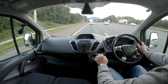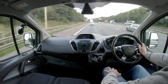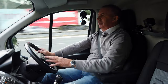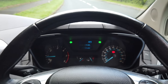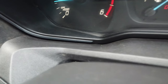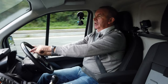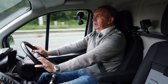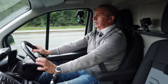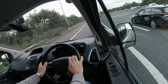So there we go. It's a real good driving position as well. Seats are nice and comfortable. We've got a rev counter on the left, speedo on the right. On the left-hand side, in the center, we've got fuel gauge, on the right-hand side, coolant temperature, and then we've got information display there. Let's just say okay. Can't remember how to, there we go, it's on the right-hand side.